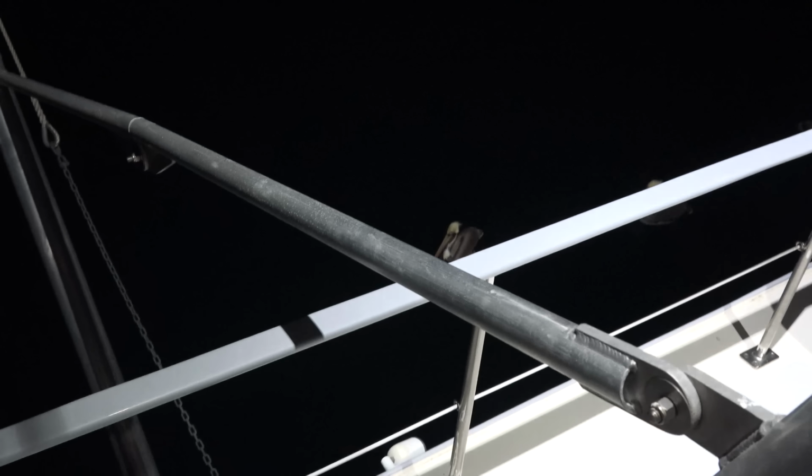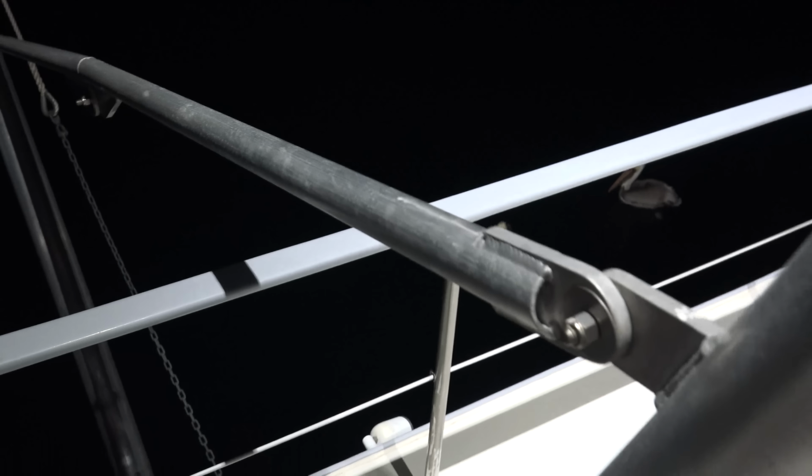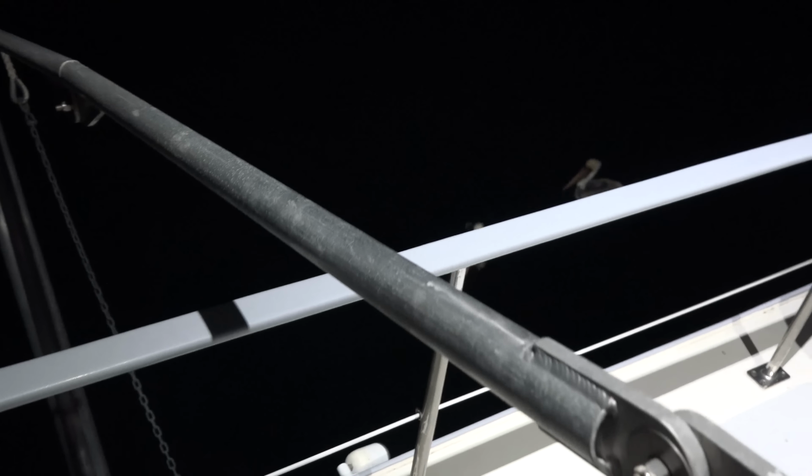Here's 3 of them swimming around now on the starboard side. I think they're clearly attracted by the lights that we have. There's one over there kind of almost in the dark, but these big pelicans are right here by the boat swimming around in the light.